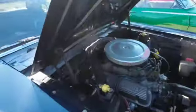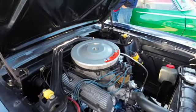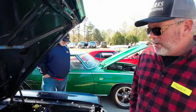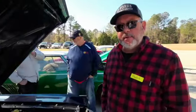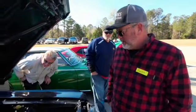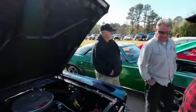It's got a 302, like I said, in it. I've owned this car almost 40 years. I got this car when I was 14 years old. It didn't look nothing like this, but over the years, it's been restored a couple of times. I drove it in high school. Show me the interior and all that. You don't mind?